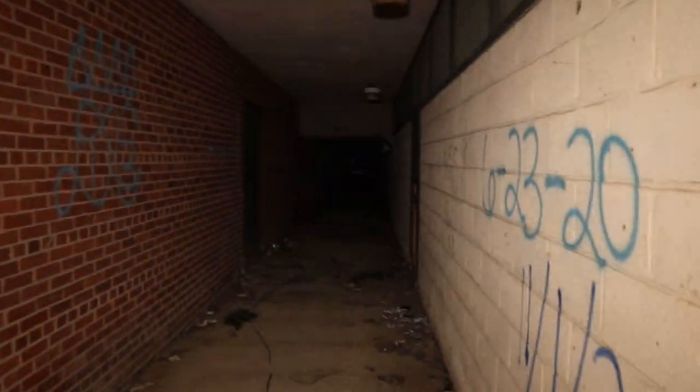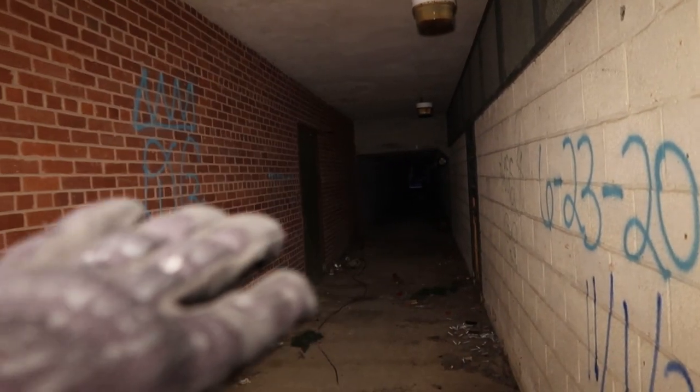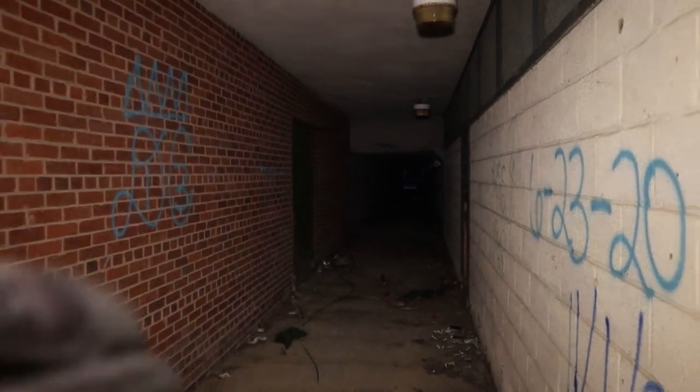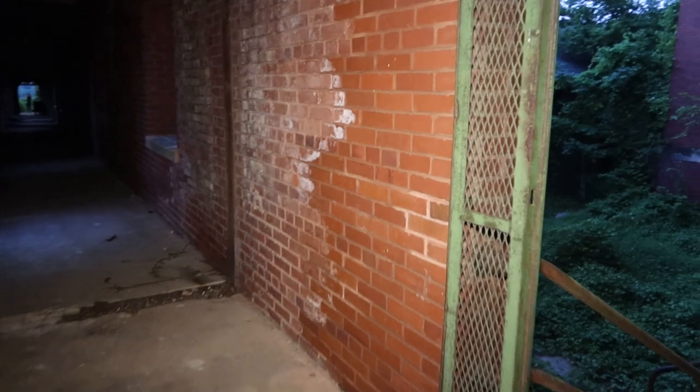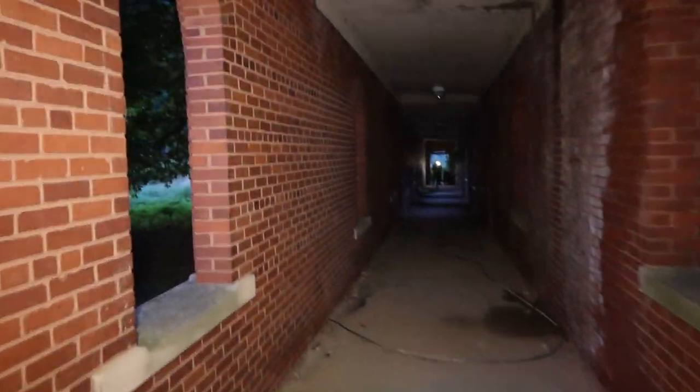All right, guys, so check out this crazy tunnel, dude. That was the building we were just in. It goes that far. We're in a totally separate building, but this tunnel is an outside tunnel. The doorways are open on both sides. And then there's a little courtyard right here. And then we're gonna go this way. We're in search of the morgue.